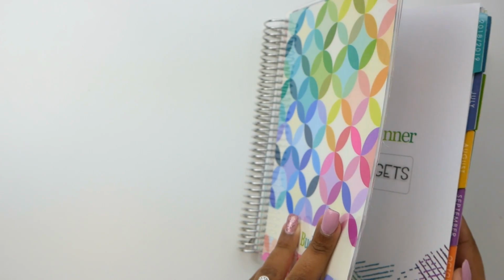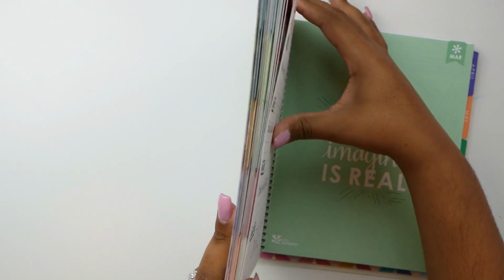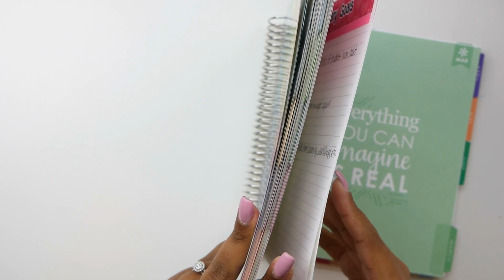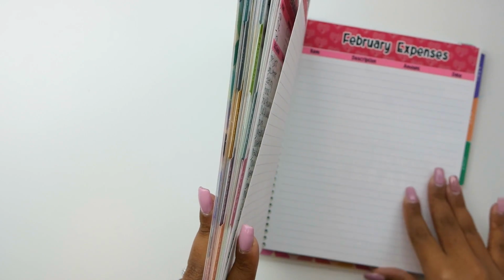So I've been using this since I think July, which is when it came out. It came out for the academic year, I guess is what was going on with it. Anyway, and I'm still using it.